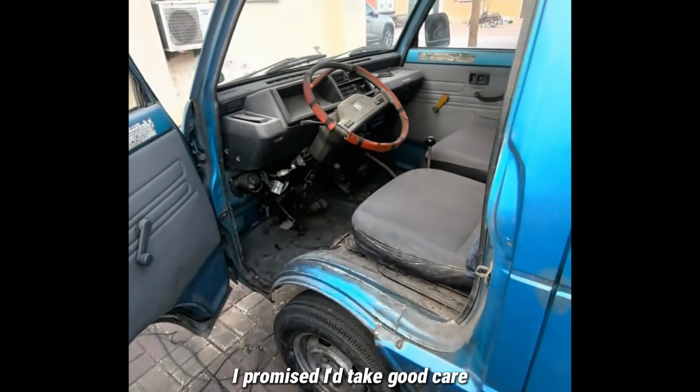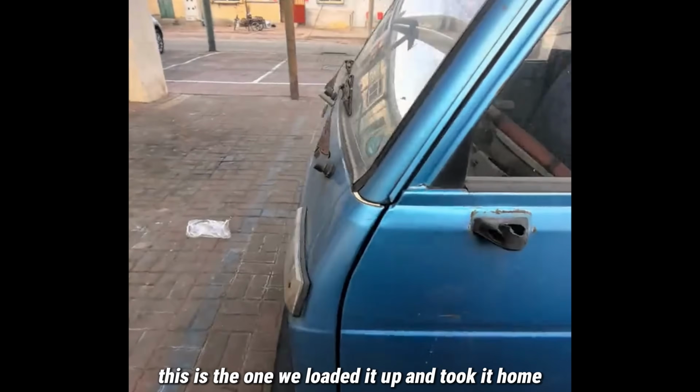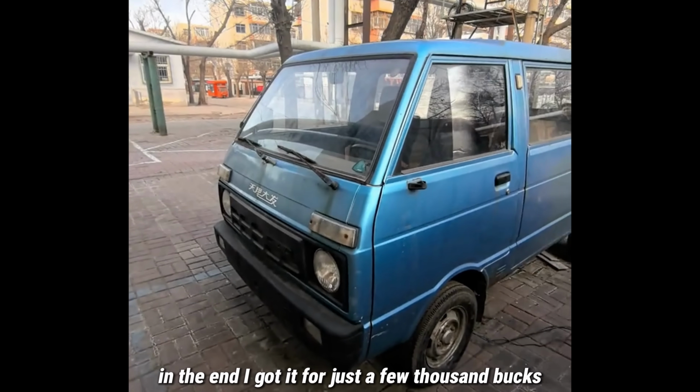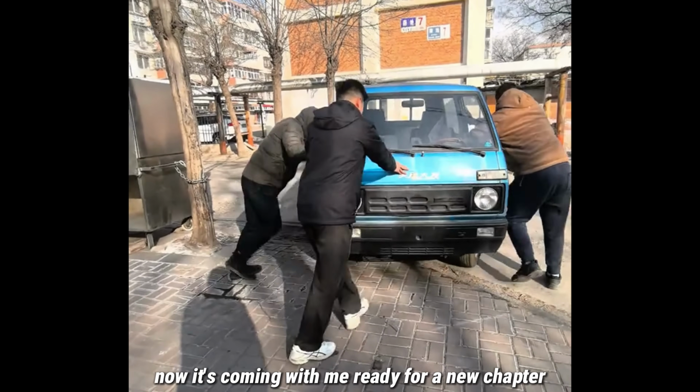I promised I'd take good care of this car. That's it. This is the one. We loaded it up and took it home. In the end, I got it for just a few thousand dollars. Now it's coming with me, ready for a new chapter.